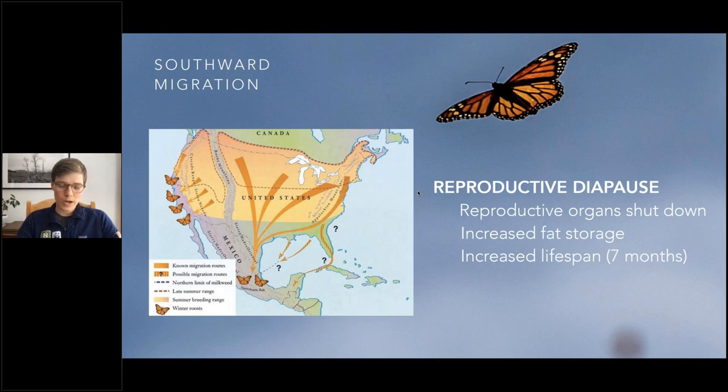And what happens when all of those seasonal changes trigger them is that they enter what's called reproductive diapause. And this is an area that scientists are really trying to research because there's a lot of medical implications here. So in this life form, the adult butterflies, their reproductive organs are on pause. And then they're able to increase their fat storage, and they live for up to 7 months.